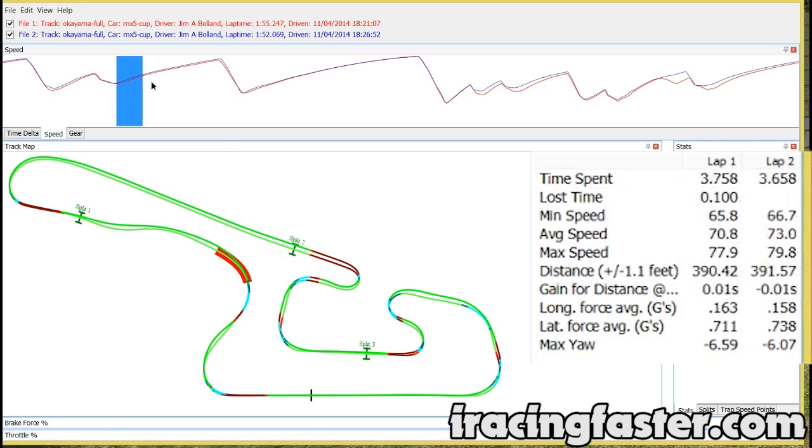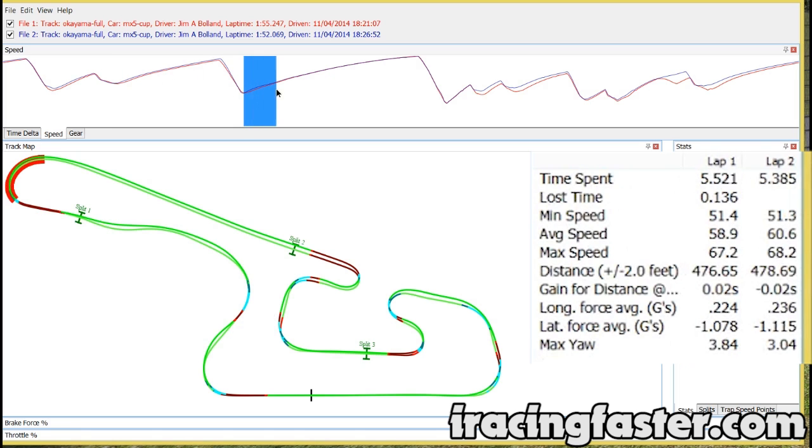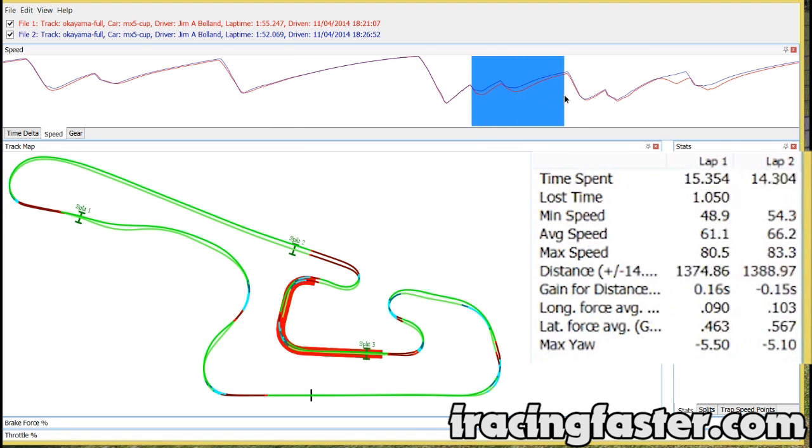Looking from turn 2 onwards, we gained about 0.3 seconds, and we managed to go through that section of the track around about 2 miles per hour faster. Then you've got the very tight corner. If we just look at the corner itself, very small gain, both in terms of speed and time. The tighter section, you can see there was a big gain of 1 second, and also that we gained about 5 miles per hour through that tight section by taking the widest possible line.